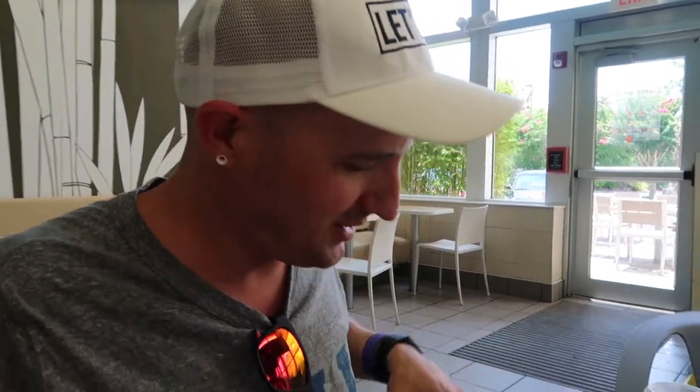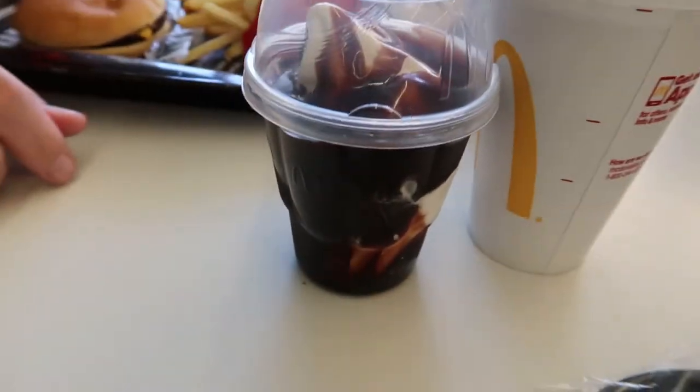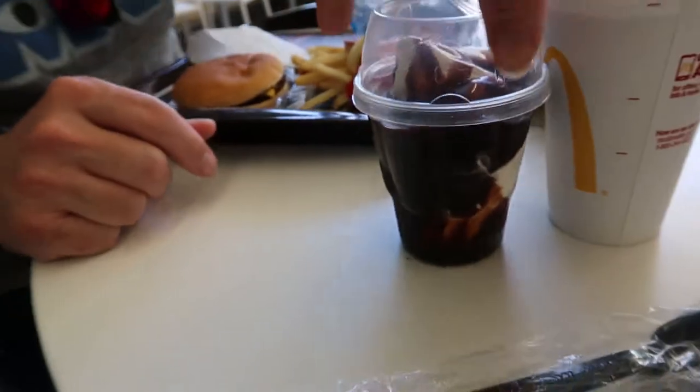Not the best, but it's McDonald's. So it's not Disney McDonald's, but it's on Disney property. And for anyone who doesn't know, it is located next to the All-Star Resorts, which are the value resorts. But again, it's on Disney property. It looks like my sundae is like lots of chocolate. Yeah, look at this one.